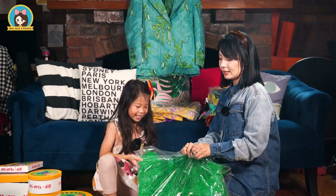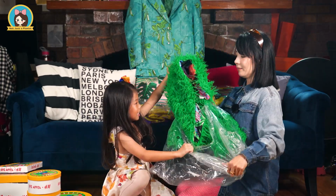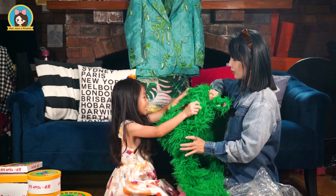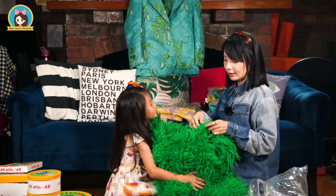All right, the last one I wanted to share with you is here. This is super good for winter, I have to say. And this is the jacket. If you look inside, it has the design from Iris Apfel, right? I like it. It has a forest.